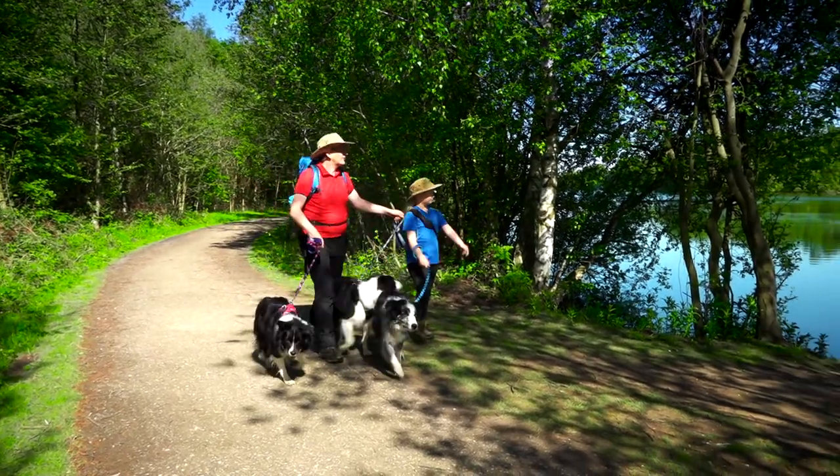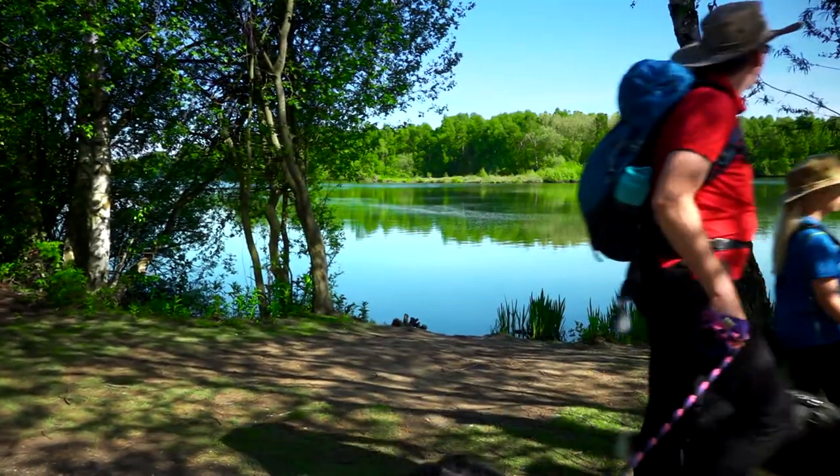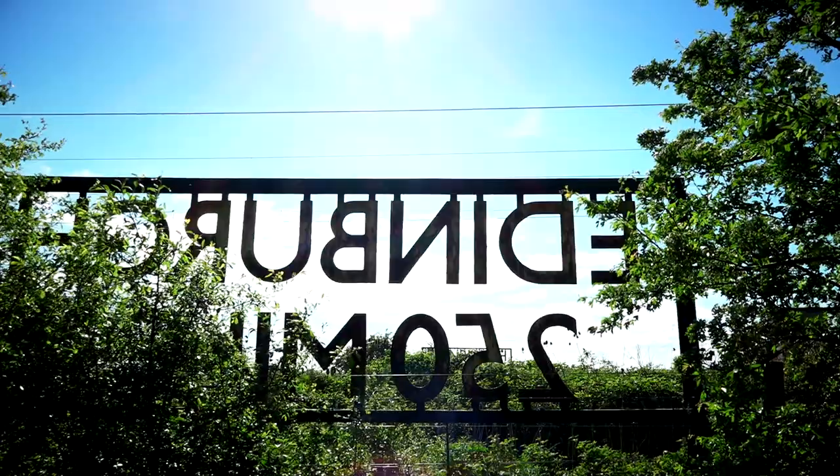The lakes are really close to the East Coast main line, and when you're travelling between London and Edinburgh, you'll know exactly when you're passing Daneshill Lakes, thanks to these signs signifying the Scottish capital is 250 miles to the north.